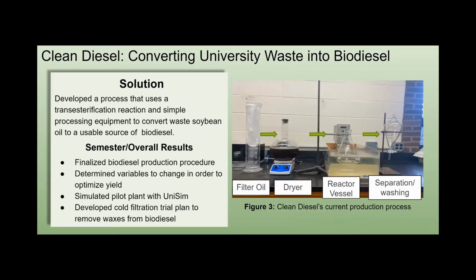To accomplish this goal, the team has developed a process that uses simple equipment to undergo a trans-esterification reaction to convert the soybean oil to biodiesel. Shown in figure 3 is an outline of the current production process. Some of the notable results of this semester include the finalization of the procedure, determination of variables to optimize yield, a completed simulation of the plant in unison, and the creation of a cold filtration trial plan.